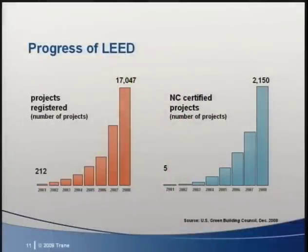Here is the progress of LEED registered and certified projects. As Rob Watson indicated in his recent Green Building Impact Report, the green building impact is both encouraging and cautionary. LEED buildings are making a major impact in reducing the overall environmental footprint on an individual basis. However, for LEED to contribute in a significant way in reducing the overall environmental footprint, there is more progress that needs to be made.